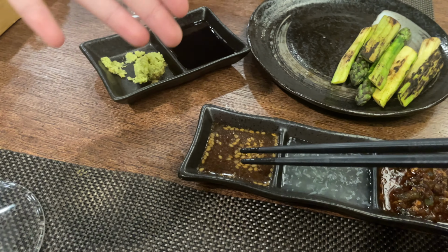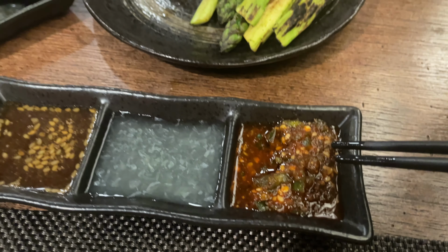Okay. This one is wasabi and soju. This one is yakiniku sauce, non-spicy sauce. This one is pure lemon sauce and this one is our homemade spicy sauce. It's something like sambal. Okay, good. Thank you.